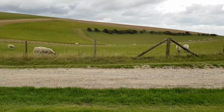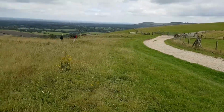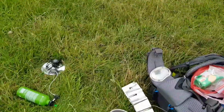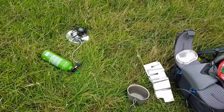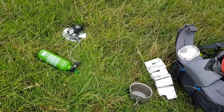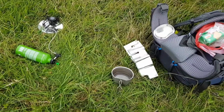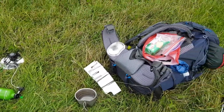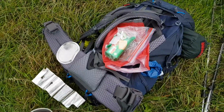Taking a little rest here. I'm not in any hurry and I need to kill time anyway. Just trying out my new camping stove with the silencer. There's Optimus Polaris Optifuel. Just having hot water with some nice biscuits. And they are actually called Nice.